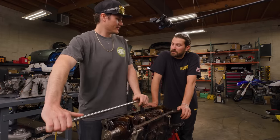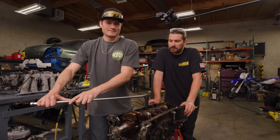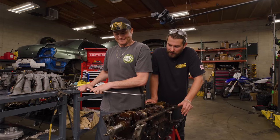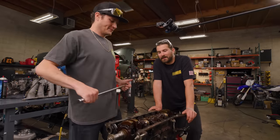Can you be my angle finder? Yeah, I am being his angle finder. Well, beep when I'm close. Okay, 45, 75, 85, beep, beep, beep. That looked like 90. All right, so we got the main caps on.